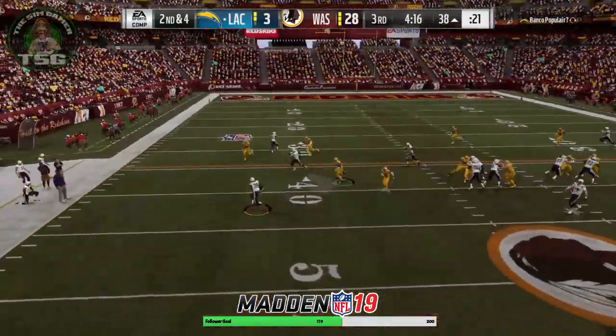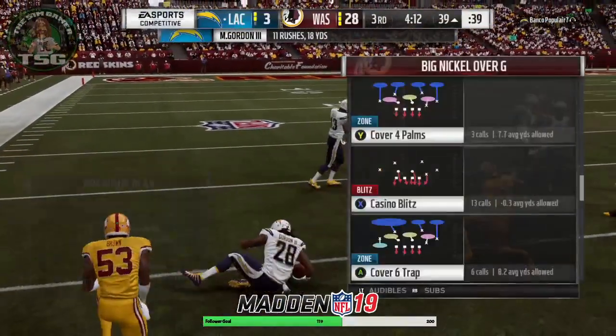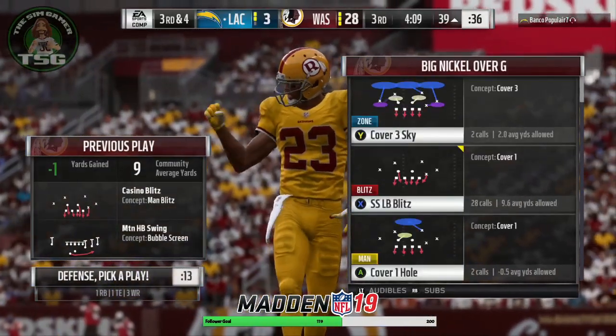Looking to throw on 2nd down. Rivers, and the play goes nowhere. Losing yardage back near the 40 at the 39. And they'll lose a yard that time, and that's going to lead to a 3rd down.